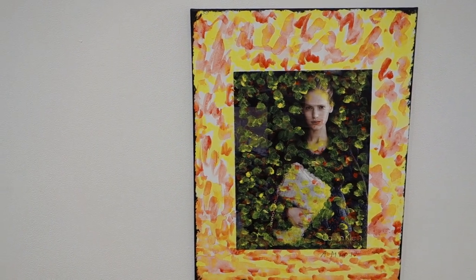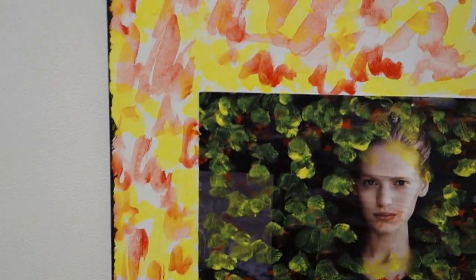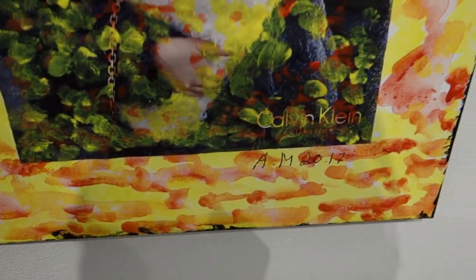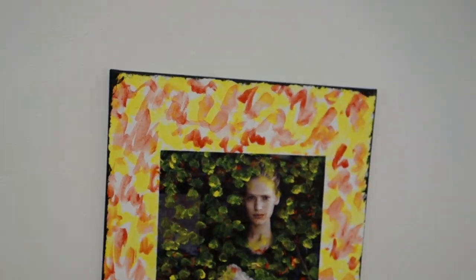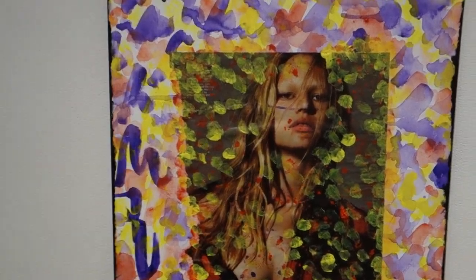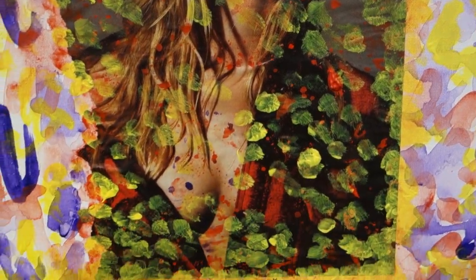Untitled, 2017, acrylic and collage on canvas, 20 by 16 inches. So she's taken a page out of a fashion magazine, Calvin Klein, and stuck it on her canvas with the brushy strokes. I don't know, I'm very ignorant. I'm sure that all of these supermodels are probably well-known celebrities in their own right.